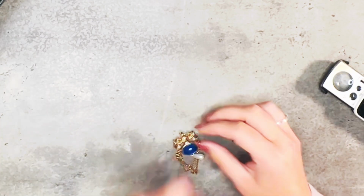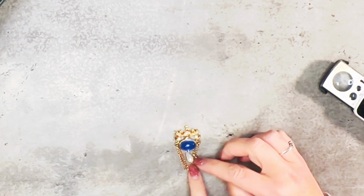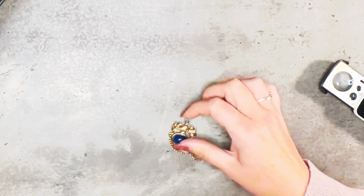This kind of reminds me of the 90s revival with kind of that military style meets secretary chic. This definitely kind of screams 90s to me. So that's kind of a good find.